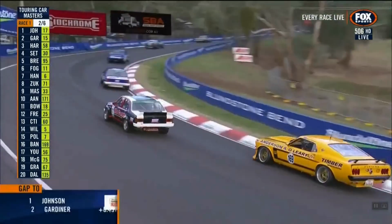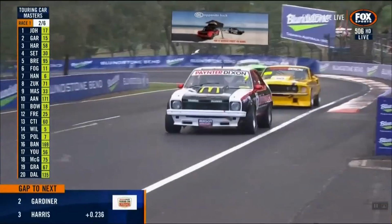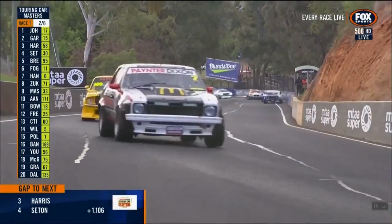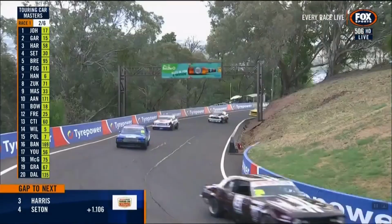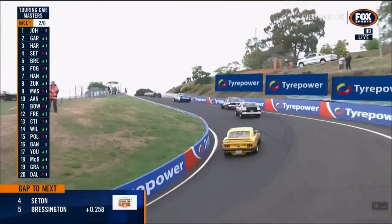Down the inside, that's the other Anderson entry, the Mustang, looking to go up the inside. So a little bit further up, Hugh Gardner has been racing his way up the field in car 15, qualified 5th. You've got Aaron Seaton on the run into turn 1. So that car's got some serious pace at the moment.